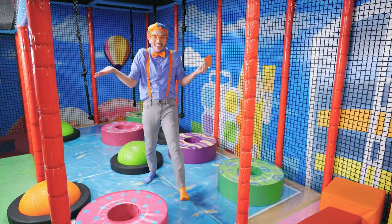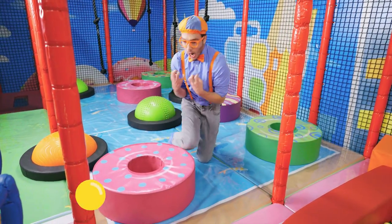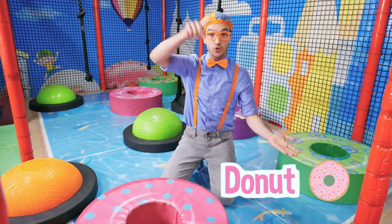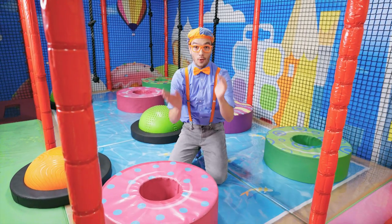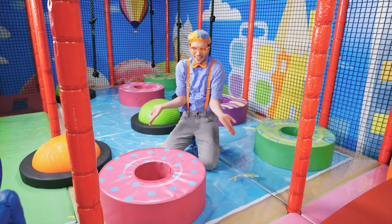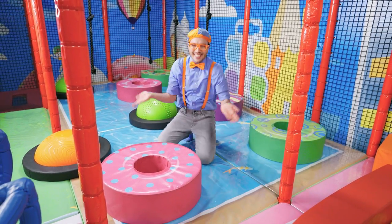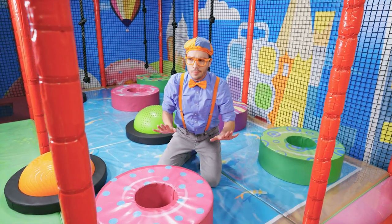Whoa, there are circles all over the place. And look at this circle. It looks like a delicious donut. It's a circle, but a donut has a donut hole. Really tiny circle. And it's polka dotted. Covered in little circles. A circle in a circle covered in circles. We did it. Found what the first card says.